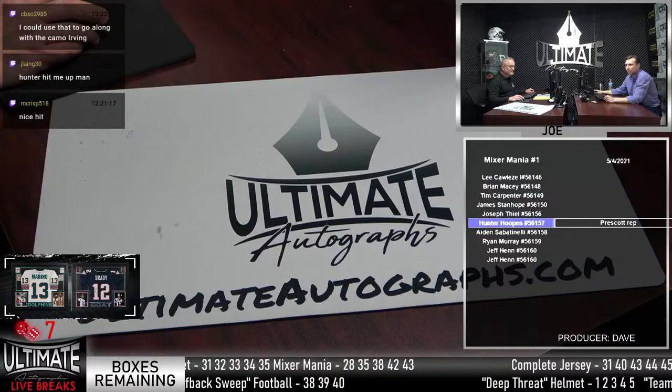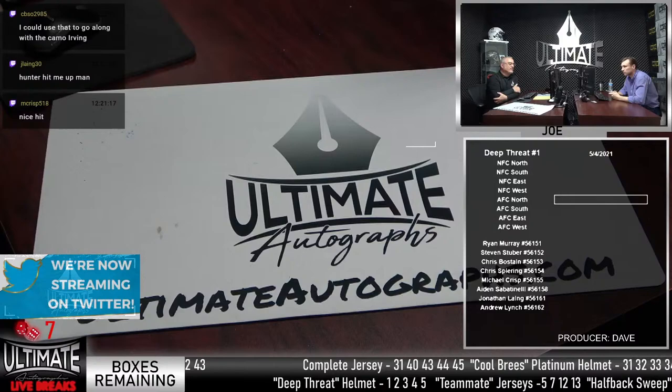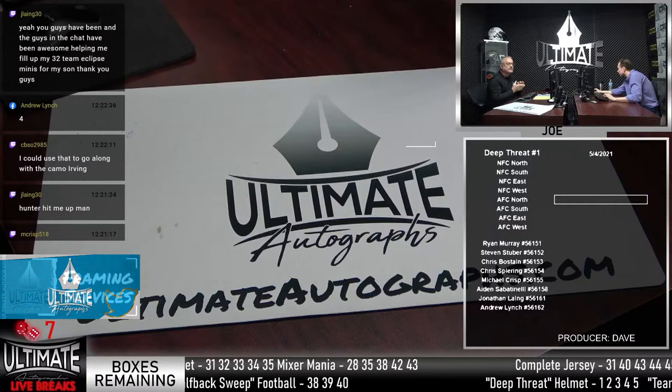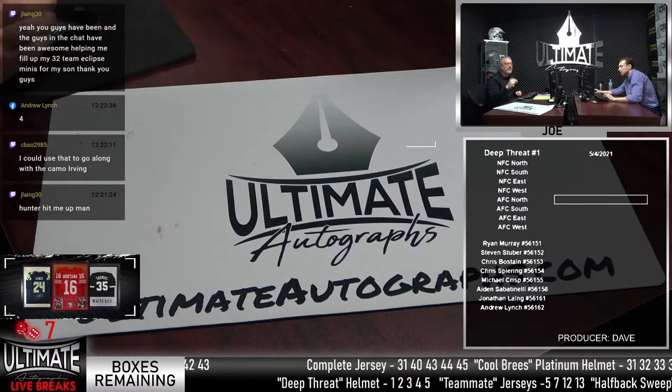All right, Deep Threat. This is the premier box here in this new black box complete helmet. Again, this is something new. Instead of just calling it a complete helmet, complete jersey every time, we're going to try to put some names on them, kind of fun stuff. So Deep Threat is the black box complete helmet. All the headliners in this, as you can imagine, are wide receivers.